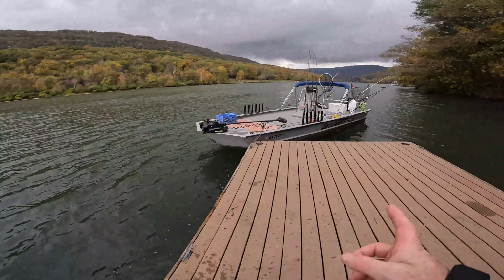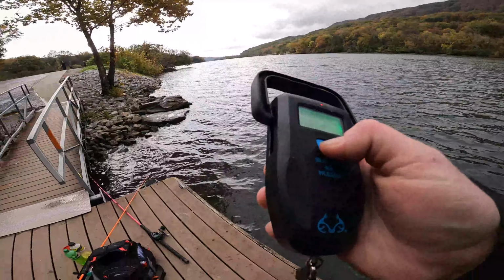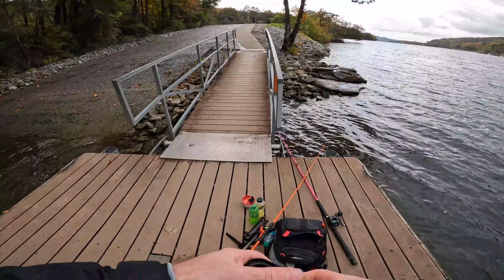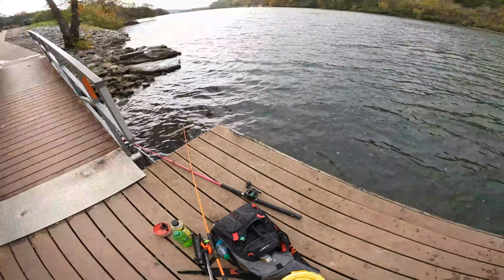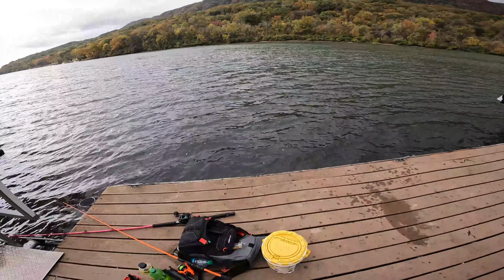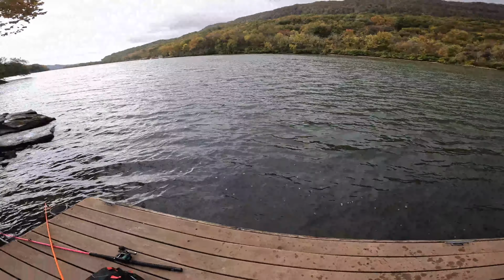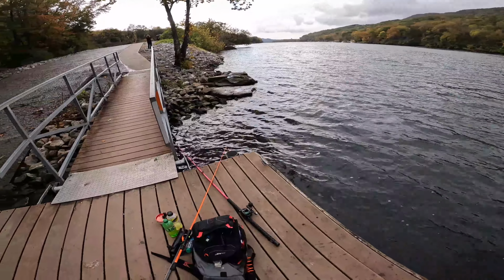I had this boat pull up, so I always try to be courteous and mindful. I don't know if people want to be filmed or not, so I don't ever film while there's people around. So, but yeah, what is that? 4 bass, 2 catfish. It's gotten a little windy, but we're gonna keep trying here and see, because I still got plenty of bait. So yeah, let's get right back out here.